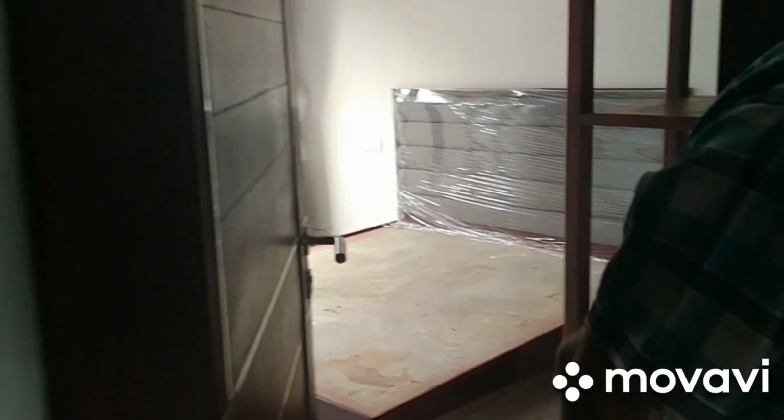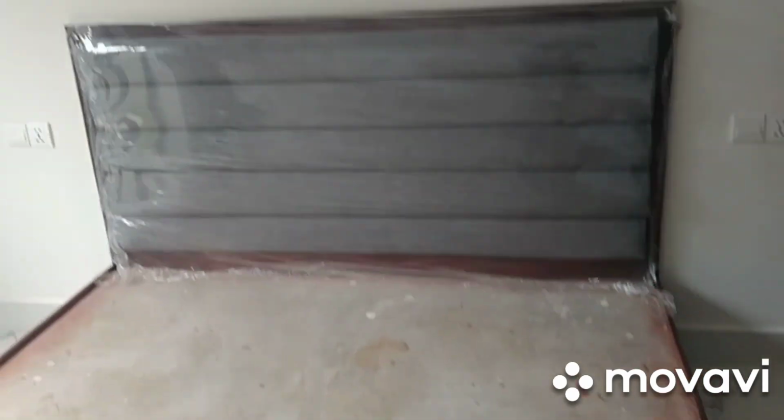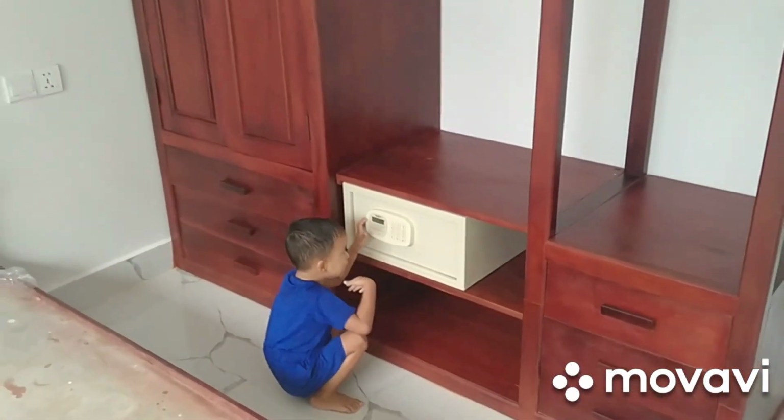refrigerator. And yes, they will get everything all ready for him. Mattress, all the other stuff he wants. They just don't have it in here until they rent it. And both apartments come with the safe for your valuables. Another little balcony or patio area right there.